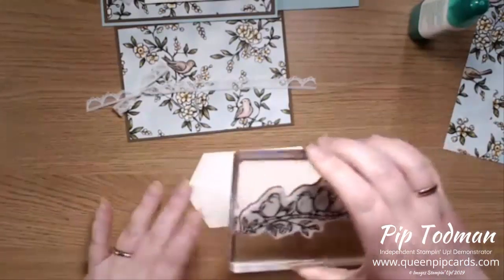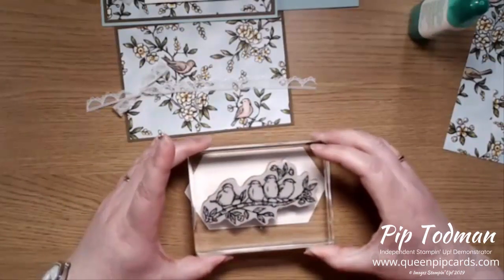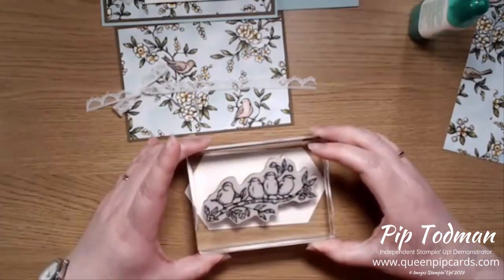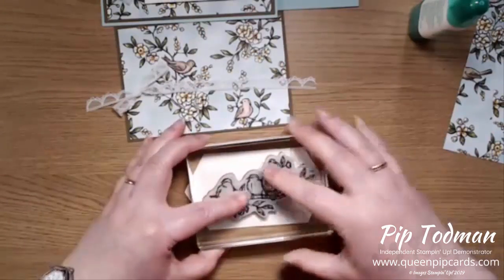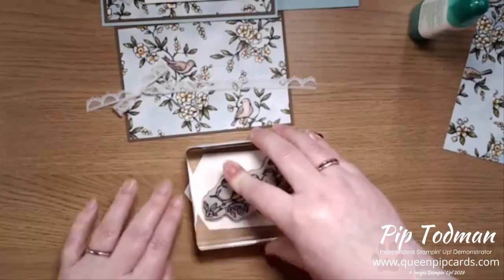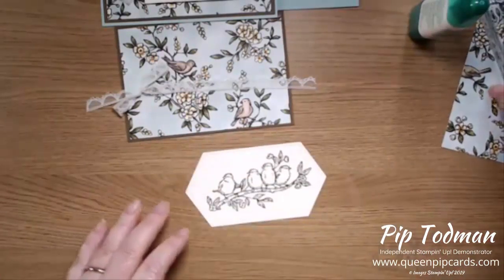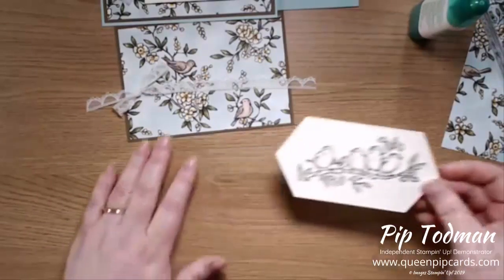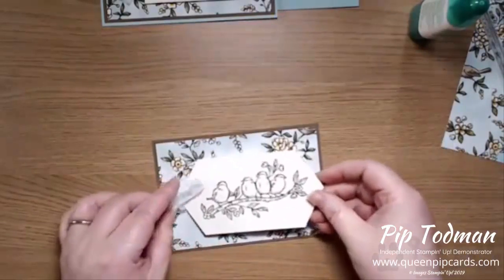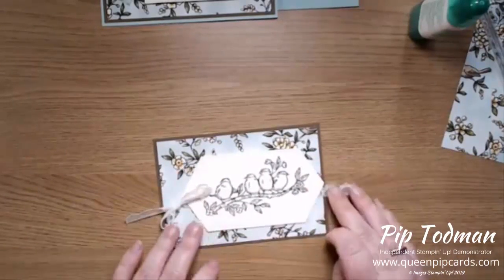Okay, and then because now we've got the cling, I can see exactly where that's going to sit on my little or big nested die. So I probably could have gone for the one below actually. But isn't that lovely? That's just perfect. I think that's nice. So that is now going to go on here. And see, I want that bow to sit a little bit over it like that.